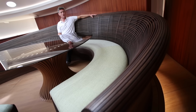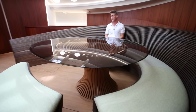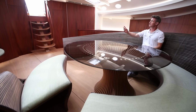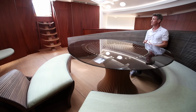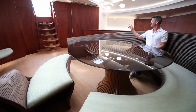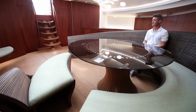I know that sounds like a strange word to use, but in terms of decor, there's only three wood types here that you're looking at. That's this American walnut, the teak in the soles, and the majority, which is the sapele mahogany. And that mahogany has all been cut from one log, which is why you're looking at matching grain everywhere. The finish is immaculate.